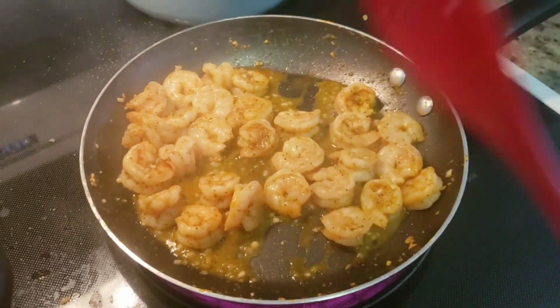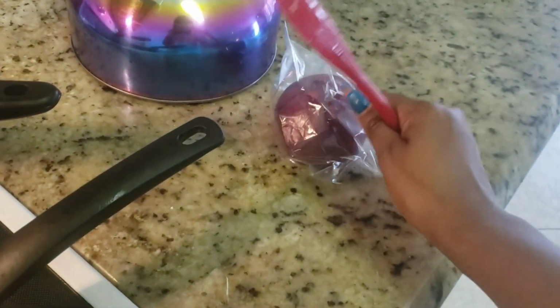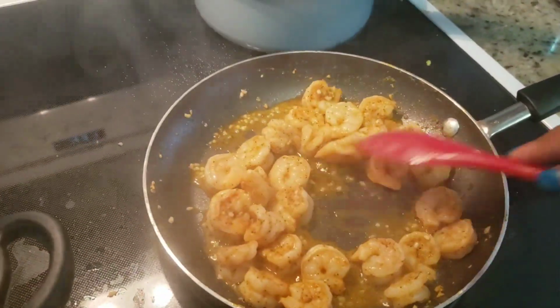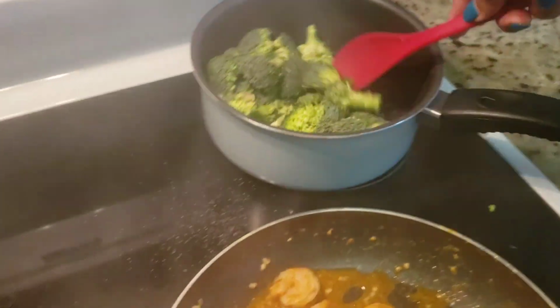Now I am going to use real minced garlic, scallion, a little bit of red pepper and white pepper, a little bit of red onion and white onion, or like a yellow onion technically, to put in my sauce, which we're about to start cooking.